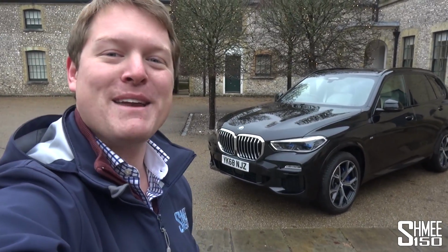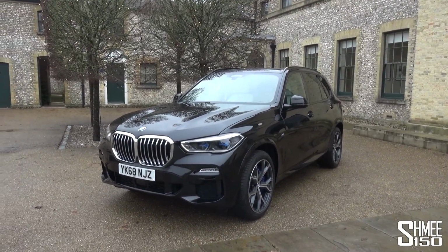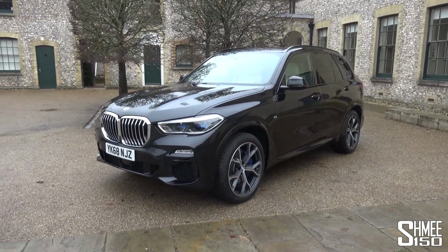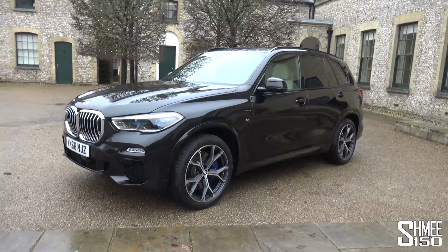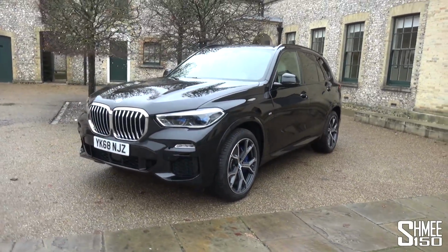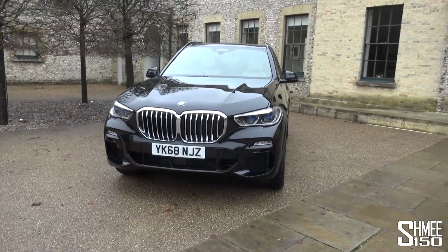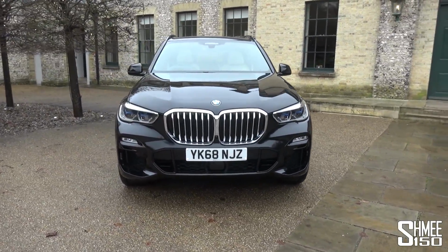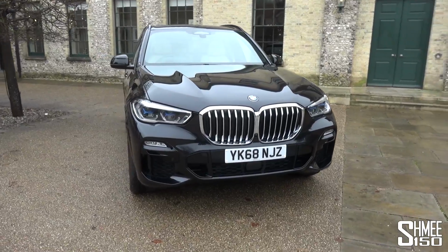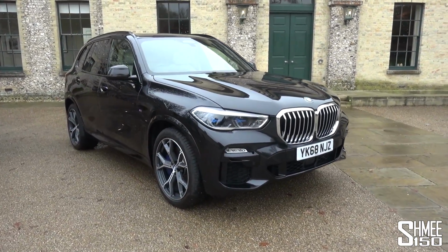We are beside a main road, but this is now the fourth generation of the BMW X5. The first generation launched back in 1999, and believe it or not, only 19 years ago, that was BMW's first ever SUV. And since then, with such a hugely fast-paced growing market, they have sold 2.2 million units of them across the three different generations. So no doubt this is going to be a big success going forwards as well.